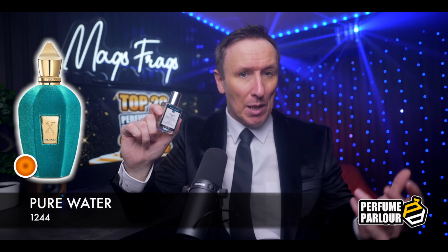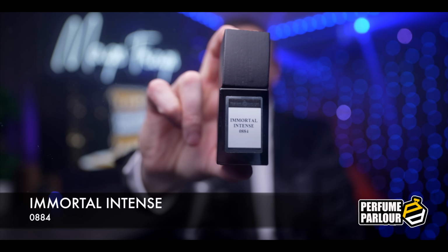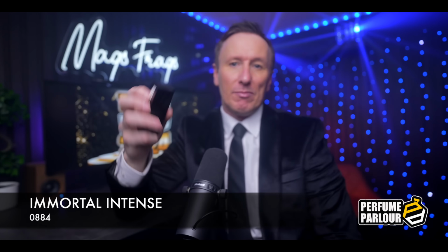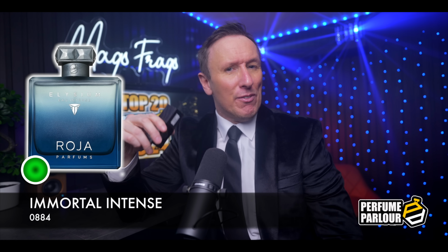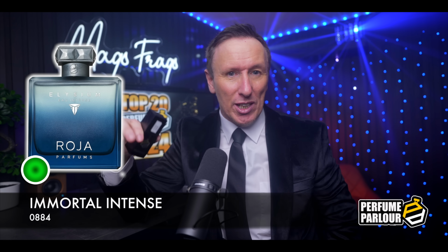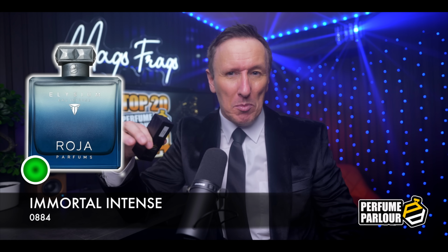Okay, so the next category is Best Aromatic Fougere, and the winner goes to Immortal Intense, and the Perfume Parlour code on this is 0884. This is a copy of the new and slightly longer lasting Elysium Eau Intense by Roja Parfums, which came out in the middle of 2023. It's a very fresh, bright and somewhat mass appealing versatile scent that you could wear all year round, but it shines in the warmer months.